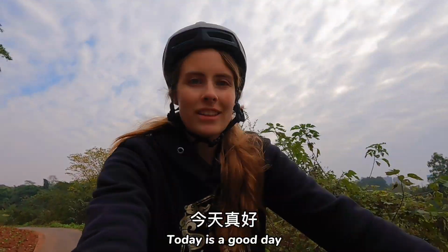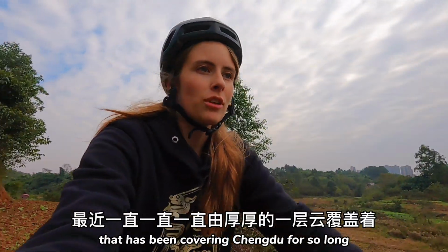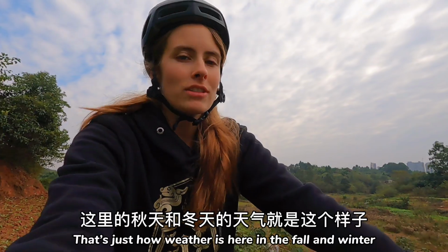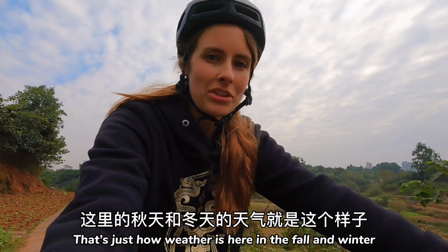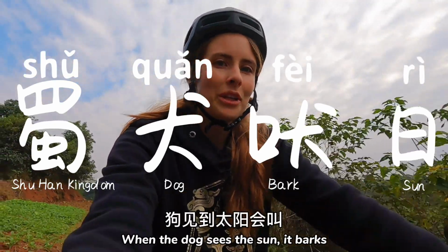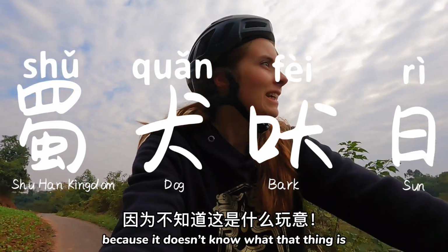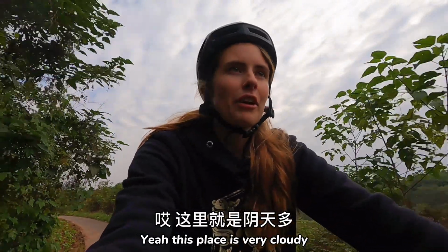Today is a good day. The sun has finally come out from behind the blanket of clouds that has been covering Chengdu for so long. That's just how weather is here in the fall and winter. There's actually an old saying about Chengdu and the surrounding areas. When a dog sees the sun, it barks because it doesn't know what that thing is. Yeah, this place is very cloudy.